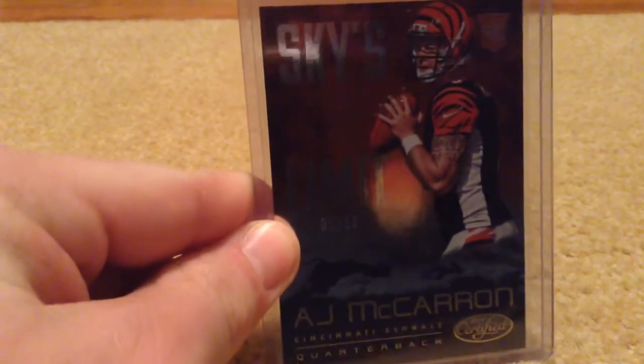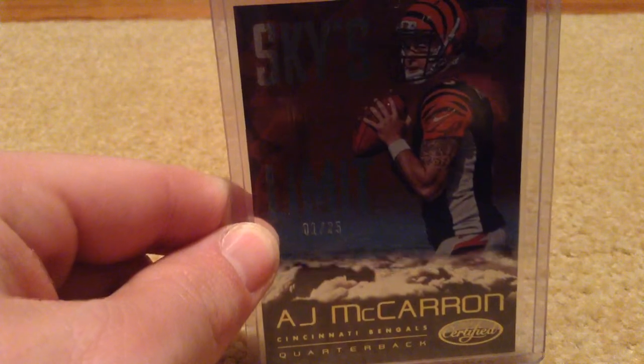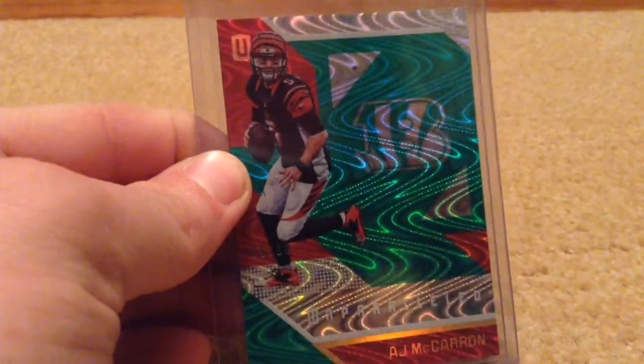God, it's almost 6 minutes. Sky's the Limit, numbered 1 of 25. From Totally Certified. Bowman. Unparalleled. What was this one numbered out of? Numbered 6 of 10.